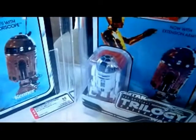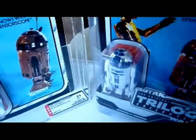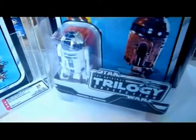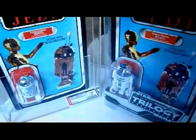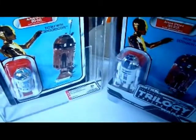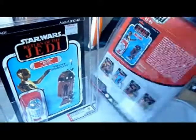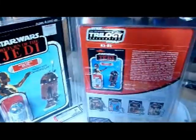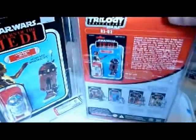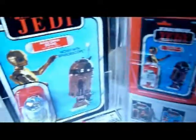And the new figure's incomparable to the old figure. This figure's such an improvement. I mean, the detailing, the sculpting, this figure is a classic, really good, excellent figure. And you can see the similarities between the two cards. It's just the 21 years difference between the two. That's the vintage and that's the modern. And then if we look at the back of the card, we've got the vintage card there, and the other cards that were in the range. So there you go, R2-D2 on a 1983-84 card, and there's the real thing.